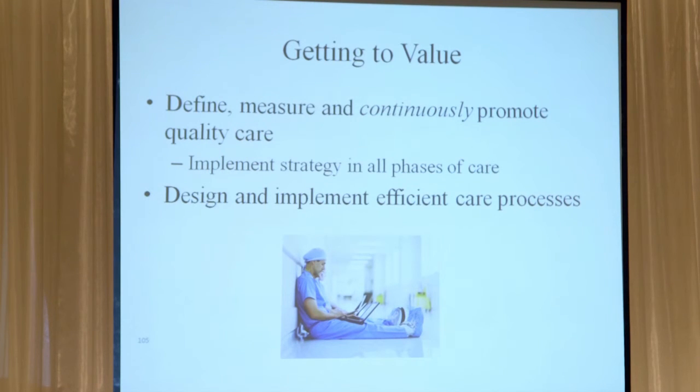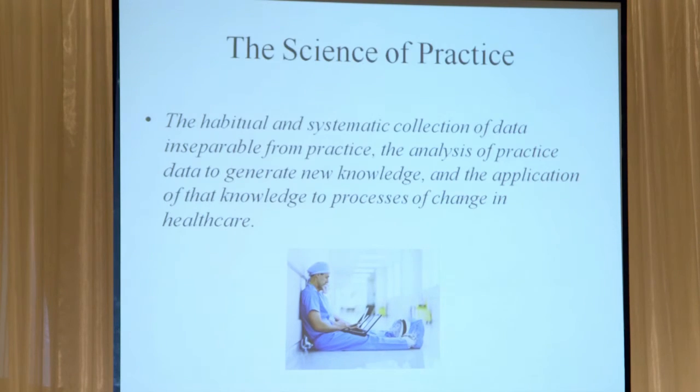So in conclusion, all of us in the context of this practice science paradigm need to think about the best ways that we can define, measure, and continuously, not just in short periods of time, not in a time-limited context, how we can continuously promote quality care and design and implement efficient care processes. Bob went through this last night. I love this concept. I love the definition. This is what I think our ambition needs to be. This is what I think that we all need to aspire to going forward, particularly the next generation of surgeons.